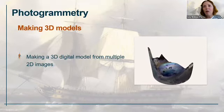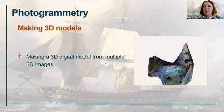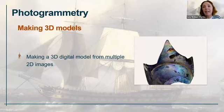So firstly, we're making 3D digital models of the finds from the Earl of Abergavenny using really what's quite a basic photography setup, which includes iPads, a simple lighting system, and an app called Polycam. And it's this app that produces the 3D digital models. What we do is to take multiple photographs of the objects from lots of different angles. The app then stitches all these photos together, and hey presto, we have our 3D digital model.